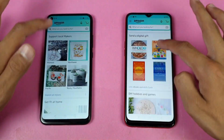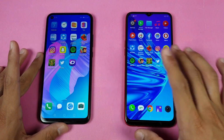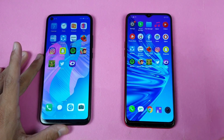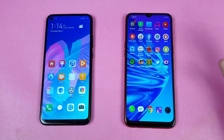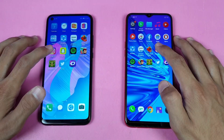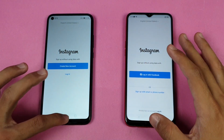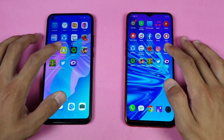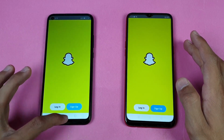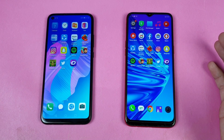Now let's see the scrolling, and you can see it is very smooth on both phones, no lag whatsoever. And the Huawei Y7p does not give you any Google apps right out of the box. We don't have the Google Play Store on this phone, which is available on the Realme 5S. Next on the list is Instagram, faster on the Huawei Y7p again. Now let's see Snapchat, faster on the Huawei Y7p, and you can see you don't have any Google Play services on the Huawei Y7p.